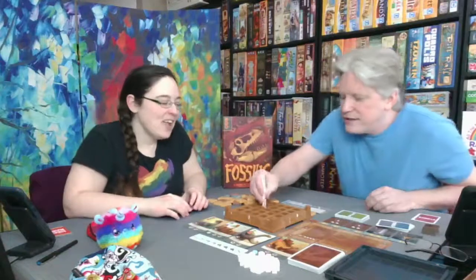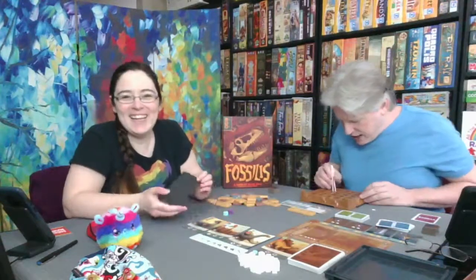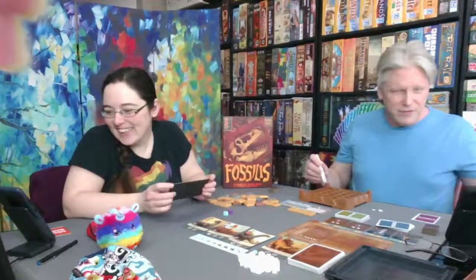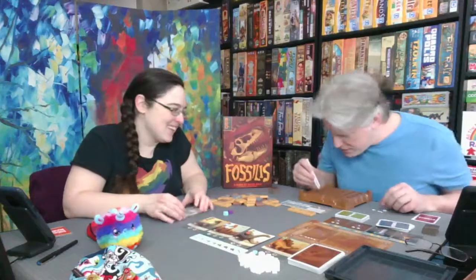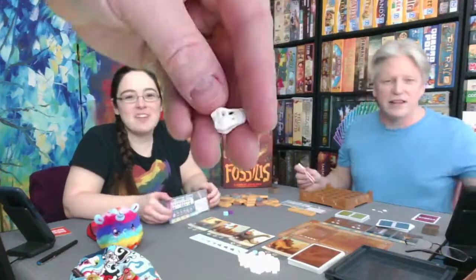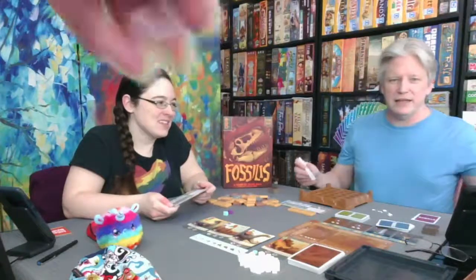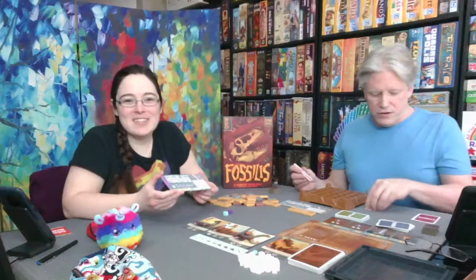What else do we got? A lot of cool things going on in this little dig site. We got an order of ribs. We got a leg bone connected to the arm bone or something. Oh, we got the skull. The skull is probably my favorite. Look at that. So awesome. I love these little plastic bits. And little hammers. The toy factor is awesome.